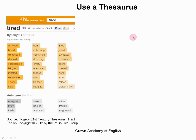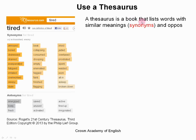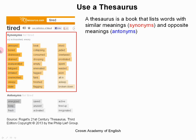A thesaurus. Use a thesaurus. It is a book or a site, an internet site, that lists words with similar meanings. They are called synonyms, and also words with opposite meanings, antonyms. Here is an example at thesaurus.com. We are looking for the word tired. And here are the synonyms for tired, so words with similar meaning. And here are the antonyms, words with opposite meanings. So by using a thesaurus, you expand your vocabulary. You learn more words which are related to the word you are looking for.